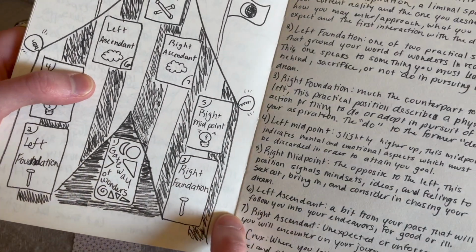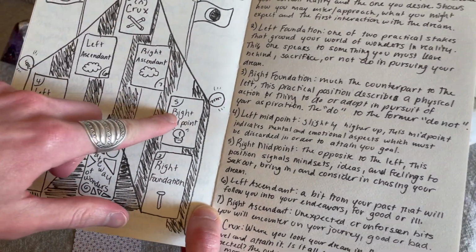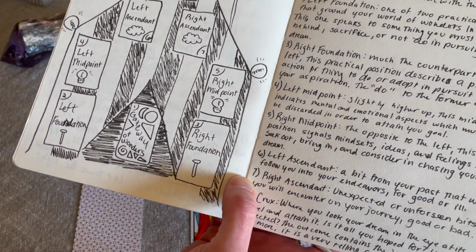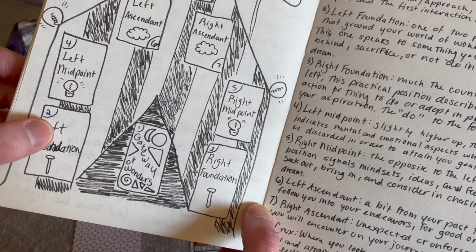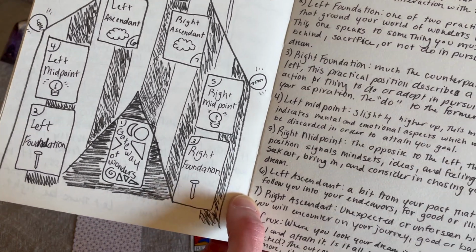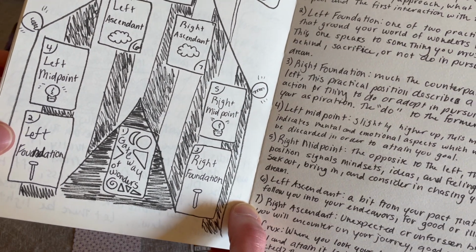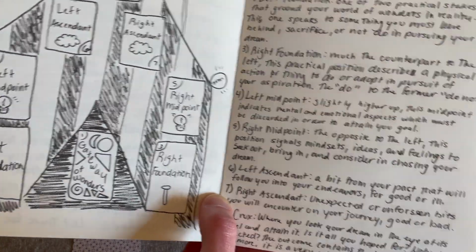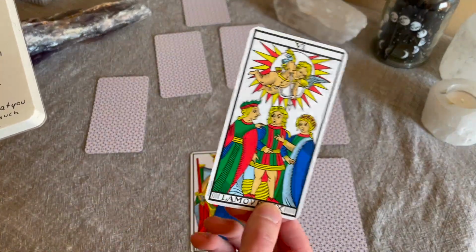So I tried to make all of the positions fit with some aspect of the tent. So both of the two bottom ones are like the stakes that would keep the tent from flying away and keep it in place. Now the left one, which is more toward the past, speaks to something that we're leaving behind, something very practical that we either shouldn't do, that we should stop doing, that we should leave behind in the past. So here we've got the Lover.